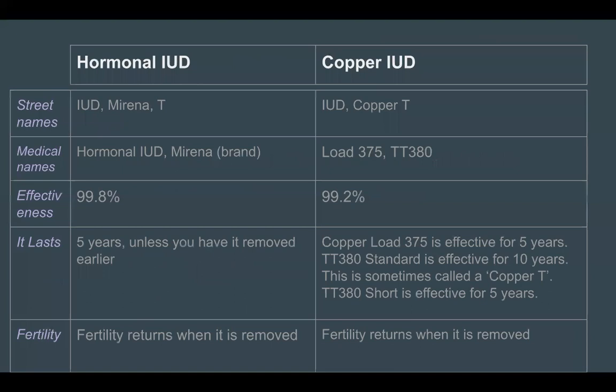There are two main types, the hormonal IUD and the copper IUD. The hormonal one is known as Mirena. The copper one is known as Copper T. The medical names: hormonal IUD, Mirena. However, for copper, it's known as Multiload 375 and Copper T 380.